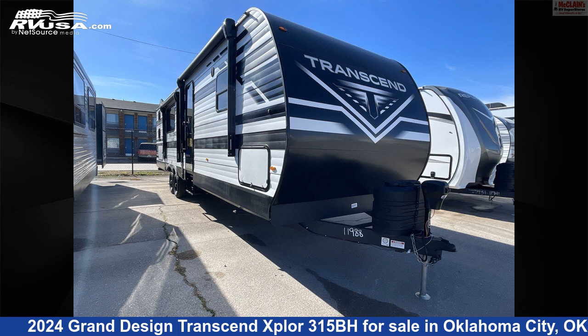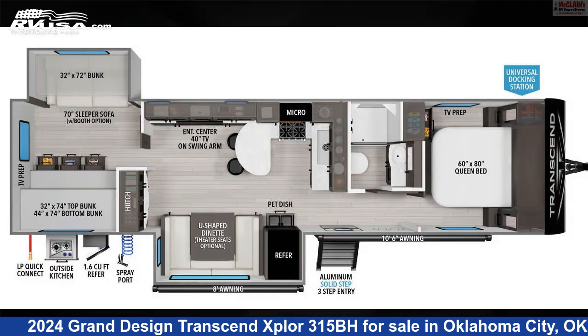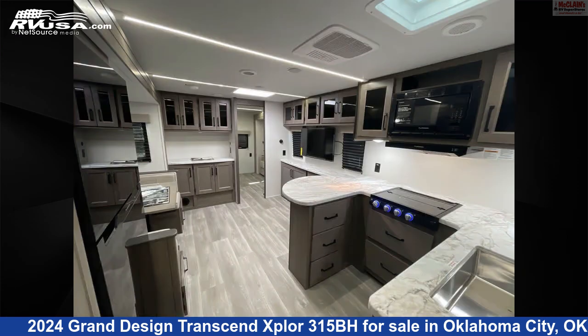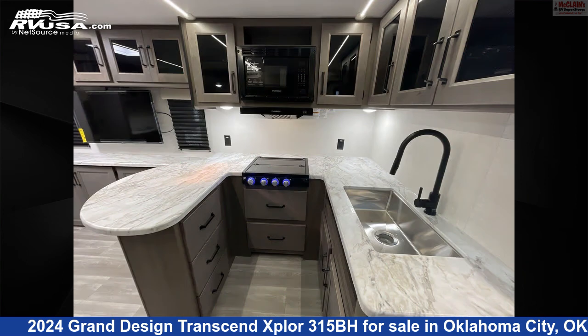This 2024 Grand Design Transcend Xplor 315BH is a travel trailer RV. It is located in Oklahoma City, Oklahoma, 73127 and is offered for sale by McClain's RV Oklahoma City.